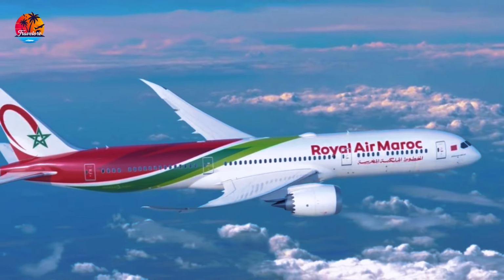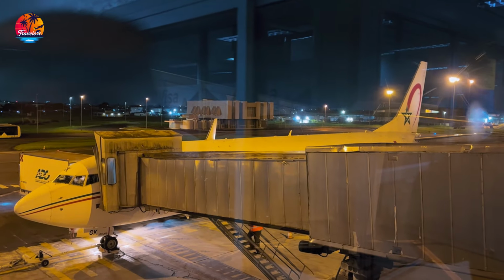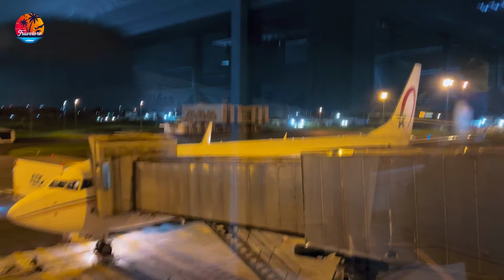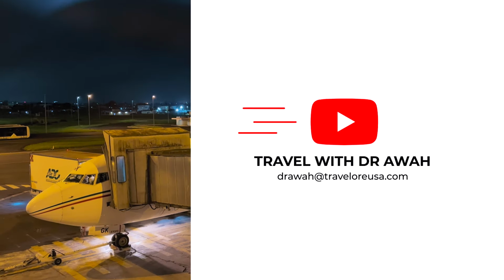This is your guy, I'm finally here in Douala, flying Air Maroc today. I'm in my country. Boom. That's the aircraft that brought us all the way from Casablanca in Morocco, right here in Douala.